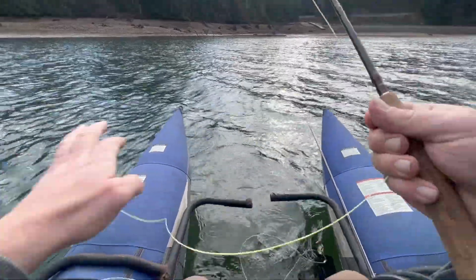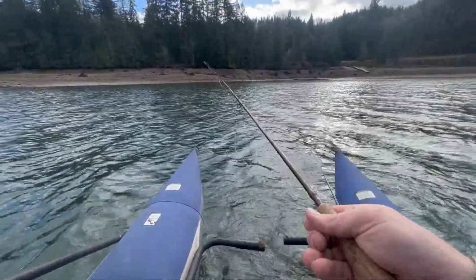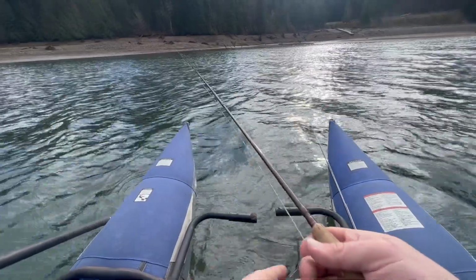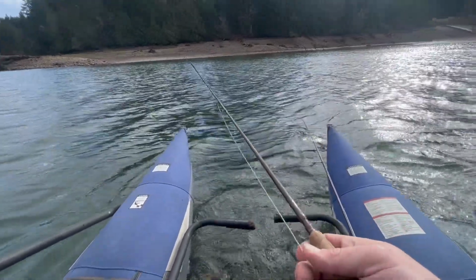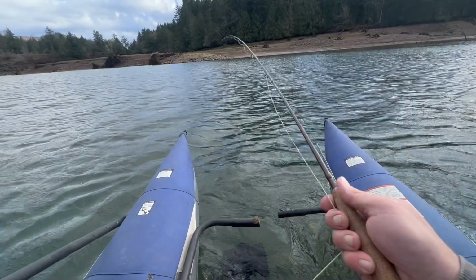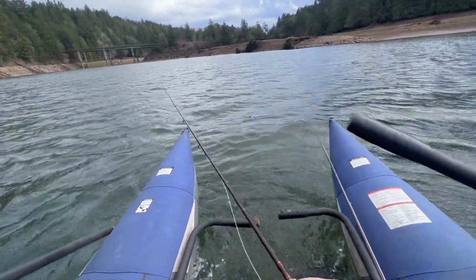Okay, so I wasn't recording. I just lost another one. I don't know what is going on with my phone. It just stops recording all the time, which is quite annoying. So I'm gonna go back in a little closer. This storm's almost upon us, so I'm a little trepidatious about it. I'm gonna stay really close to our exit for that reason. I'm just gonna troll back over there.